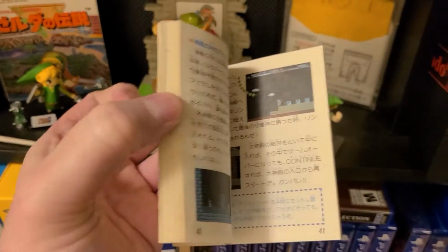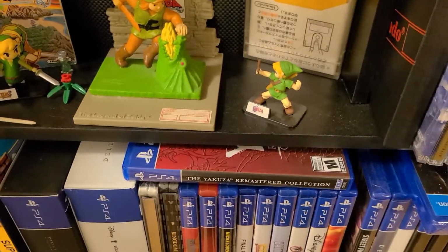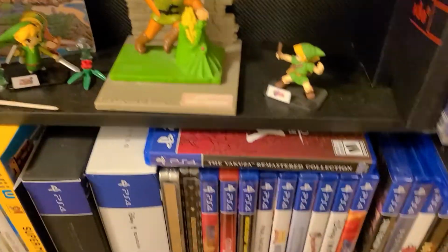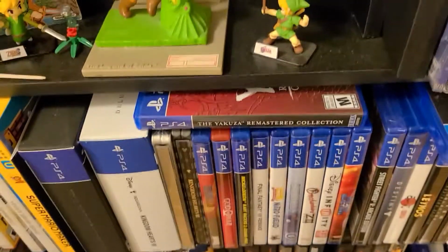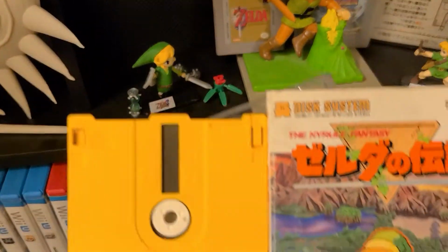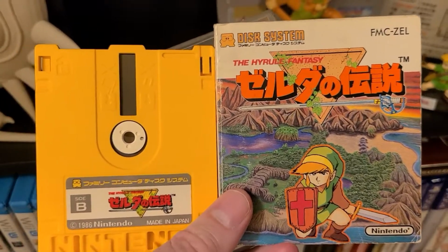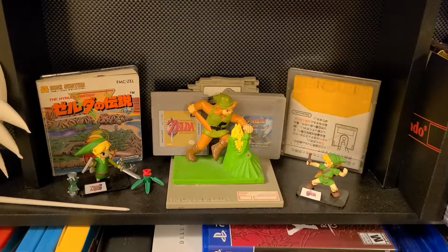And here are the Famicom versions of Zelda and Zelda 2. It's kind of a look inside the Zelda 2 booklet, and then it's got the Famicom disc. And then we'll take a little closer look here at the original Legend of Zelda 1. You can kind of see what the Famicom disc looks like with the label on it.